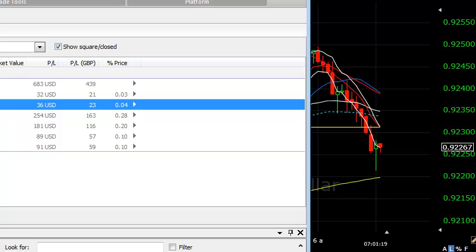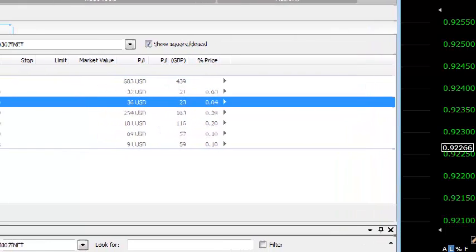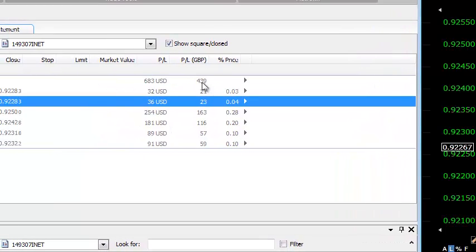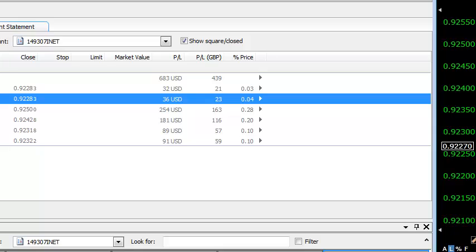So have a look at these then. We still ended up not too bad. What's that? Just under $700 for the day. It's one of those ones. I was up £700, so about £1,000 at one point when we were watching this earlier. But that's the thing: when you're going for the bigger moves, you can't always have them. So, decent enough.